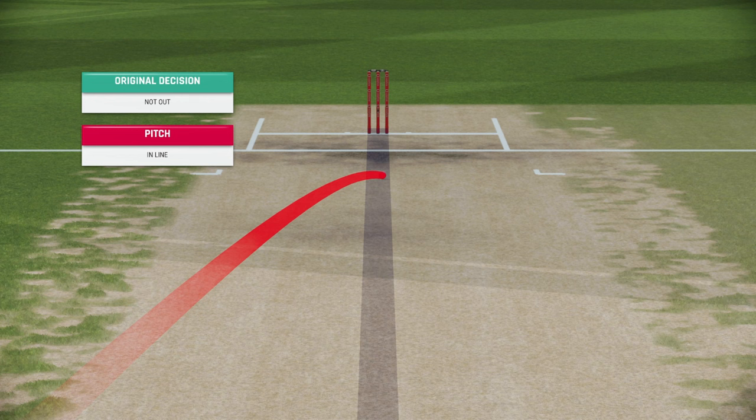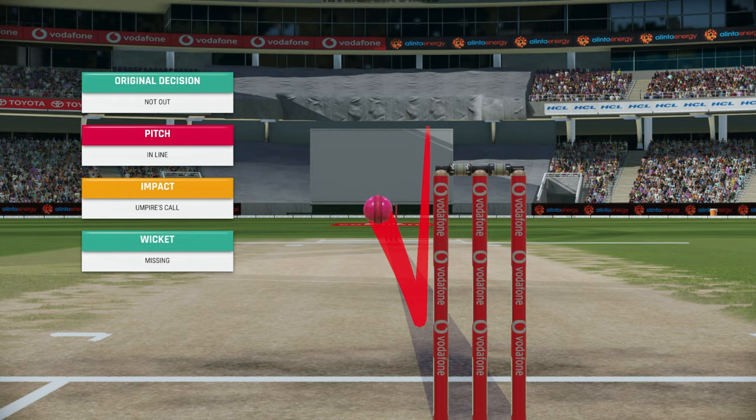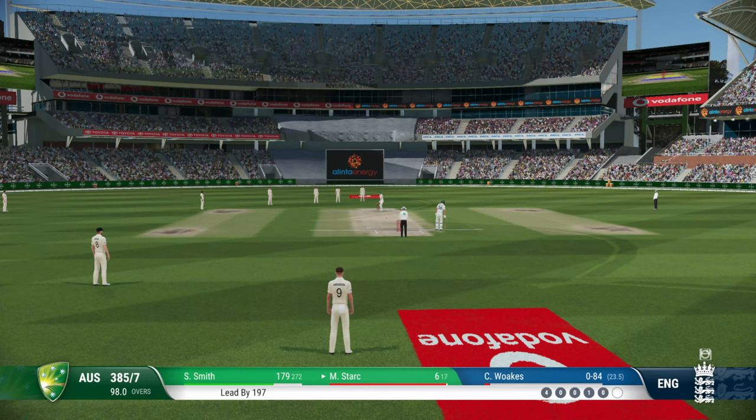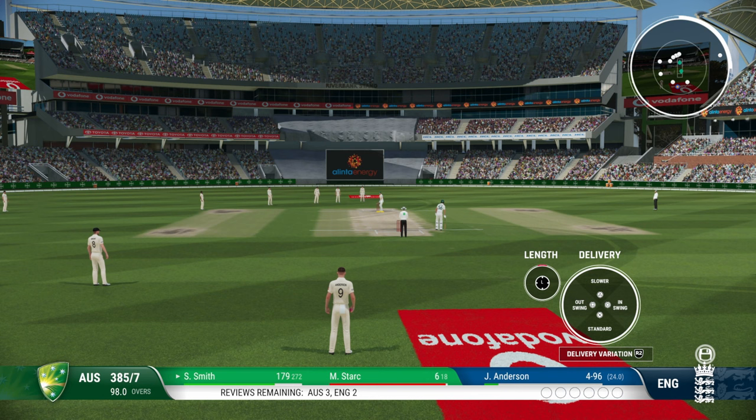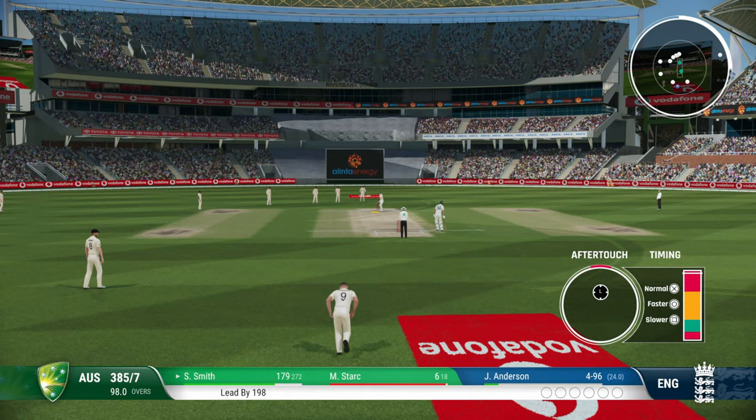Pitching in line, just a case now on if it's hitting the stumps. The decision will stand by the narrowest of margins. And it's unfortunate in the end, but if you're the batter, you're still there. Anderson having a day out here. This is brilliant bowling so far. And just one more to get five in this innings. Not the best decision to review that. The umpire has got it spot on.